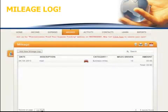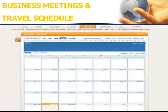Your mileage log. Every single one of us knows that we don't always write down our starting, our ending mileage, where we went, what we went for, etc. The push of a button runs in the background on your phone, uses GPS, and gives you your mileage from point A to point B and back to point A again. And then it allows you to put notes or anything else you want in there for what that mileage was for. An activity calendar, where you can track all your business meetings and travel schedule as further documented proof of where you went and what you did.